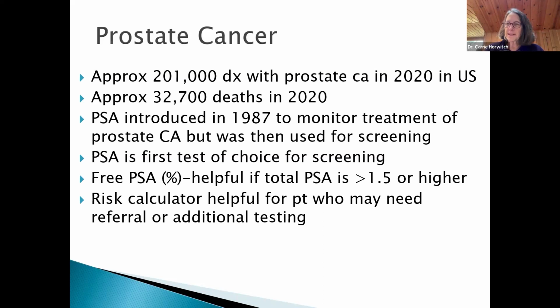PSA, prostate-specific antigen, is the first test of choice for screening. A free PSA, which includes a percentage, so you would get free over total, may be helpful not as an initial screening, but as a follow-up test if you have an abnormal routine PSA screening. And depending on the age, a value of 1.5 or higher may be indicated. I will give you a link for a risk calculator that could be helpful for patients who may need referral or additional testing based on those results. Next slide.